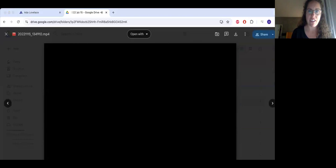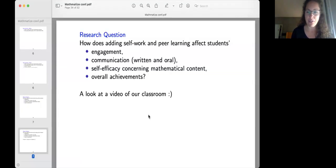And you can see that they're excited because it's in MathMatize, so it's in their phone and they all have to answer the question. So thank you to the creators of MathMatize for bringing me this wonderful tool that really helps me get my students engaged.